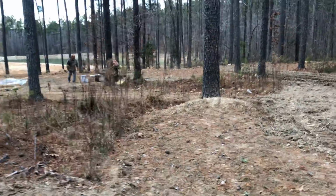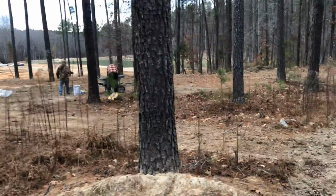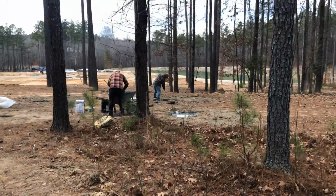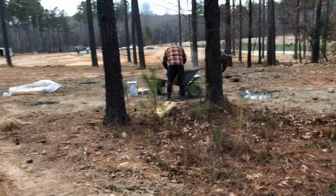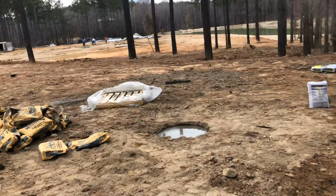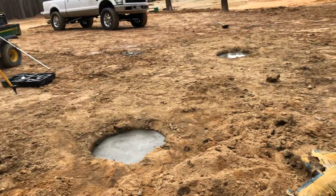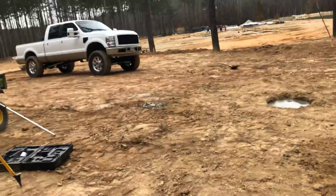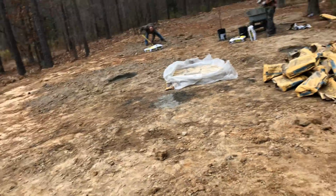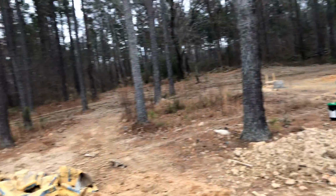As you can see over here, they are mixing up the Quikrete and pouring each one of these footings for the bride's quarters. Then we'll be blocking those up too. We're going to do both buildings at the same time. Each building is going to look a little bit different, but they're basically the same measurements. We're going to do 16 foot by 40 foot. They're pretty large buildings, and we're going to have an area in between the buildings for people to hang out outside.